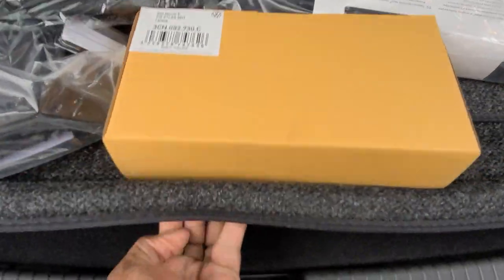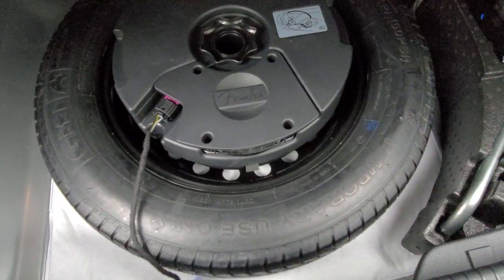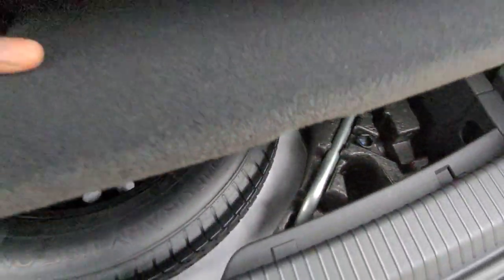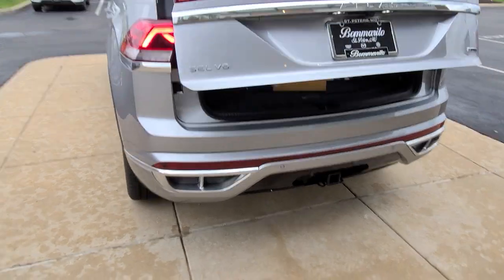Now, underneath this floor, underneath the cargo protection system, there is a look at your quick release subwoofer inside of your spare tire there, and your jack apparatus off to the right there. The car has a power lift gate, also an easy kick open hatch for that as well.